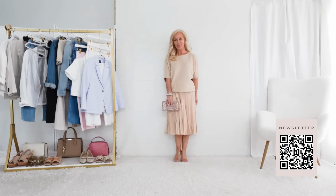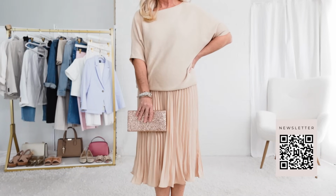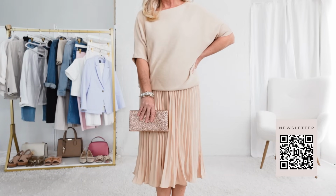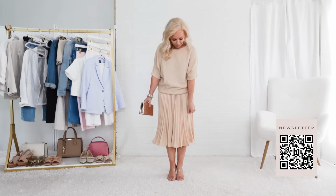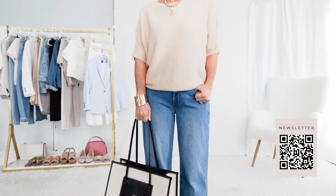All right, our step one outfit is this dolman sweater with pleated skirt. It is a form of beige, just like a peachy beige color, both of these. Really lovely together. So for step two, which do you think we're going to swap out? The pleated skirt. So step two, we're going to remove the pleated skirt. The dolman sweater will become the focal point of the outfit.